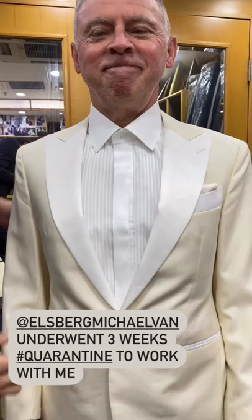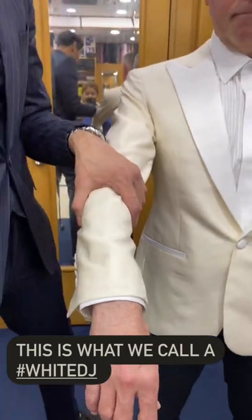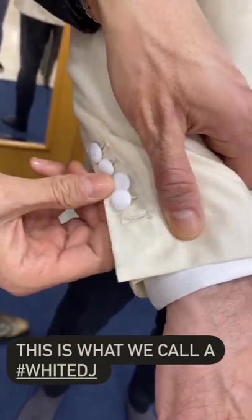Can we zoom in? Look at this awesome striping. Now, I said it's a white dinner jacket because that's just the vernacular for it. Actually, there's no such thing as a white dinner jacket. It's always cream in color. These are handmade Bemberg, slightly off-white buttons.